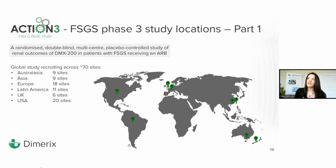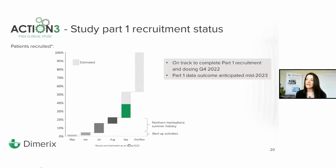The study is currently recruiting across 11 different countries, including the US. We do have an open IND, and we are actively recruiting in each of these sites for part 1, and we anticipate completing recruitment end of October, beginning of November. In terms of that recruitment status, as we sit today, day of recording, we're at over 50% recruited on that clinical study, and we anticipate, based on current predictions and appointments, that we would complete the first 72 recruited by end of October, certainly beginning of November, which puts us on track for that interim first analysis in the middle of next year.